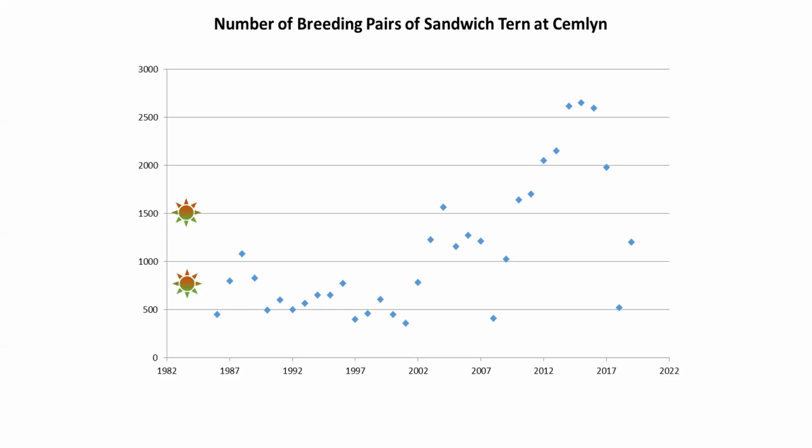The otters are still around, and we love seeing them, but they haven't been, as far as we can make out, a direct threat to the colony since then.